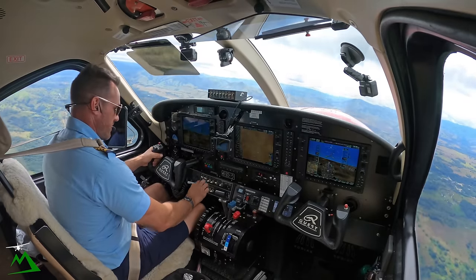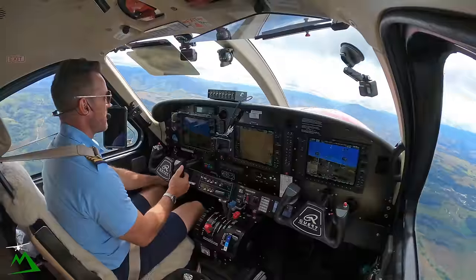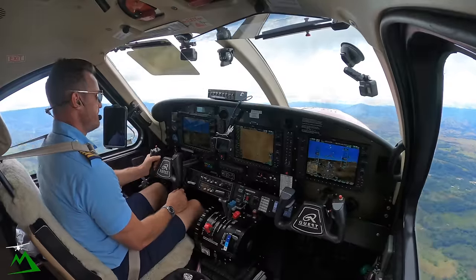We can do a cleanup, lights off, engine inlet back to normal, and igniters. November Tango Alpha, traffic is November Tango Kilo, Kodiak, departed Goroka, Gamma ETA 38, 9000, Gamma ETA 58.